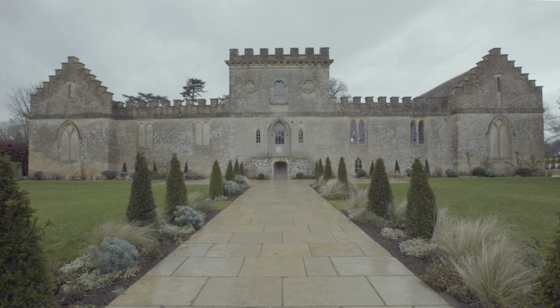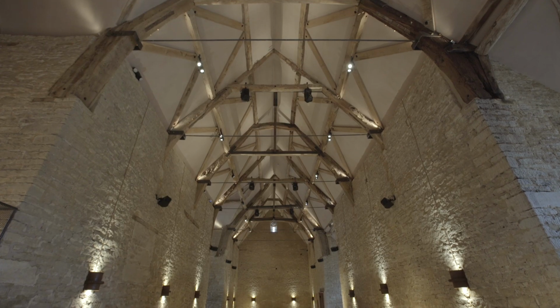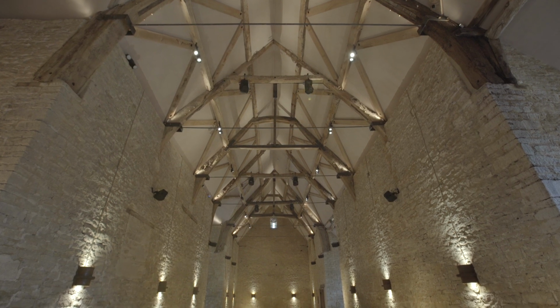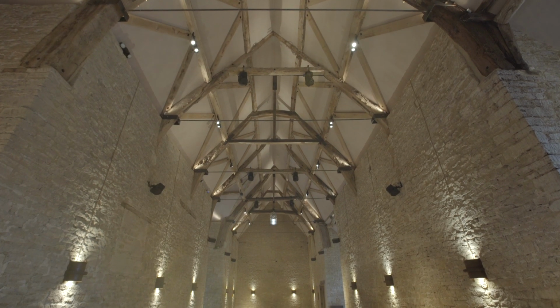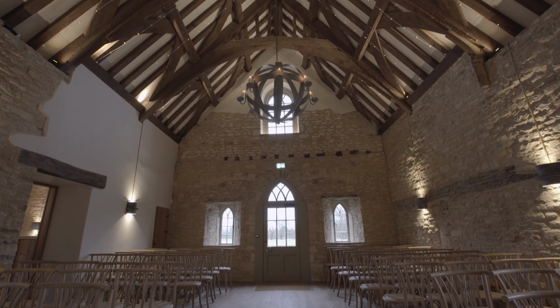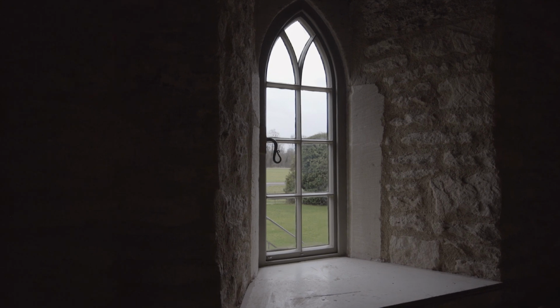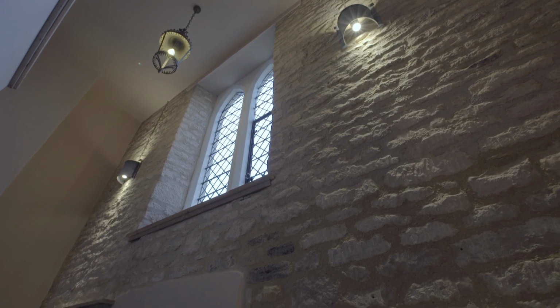The main aspect of the project was to show off the building as it is. So things like the lovely exposed timber frame of each of the roofs, the lovely stone walls in both the barn and the lodge. Things like the windows, cleaning them up, restoring them, repairing them. It just brings it back to that original glory.